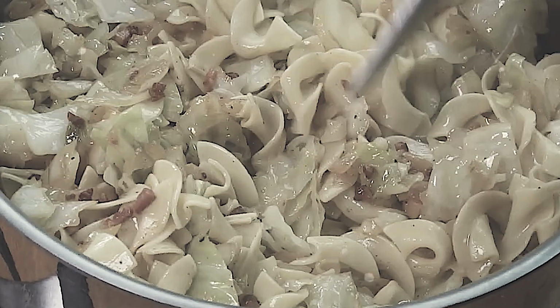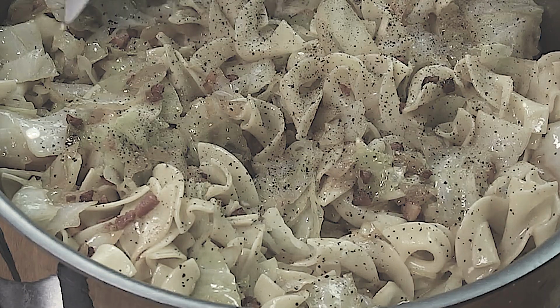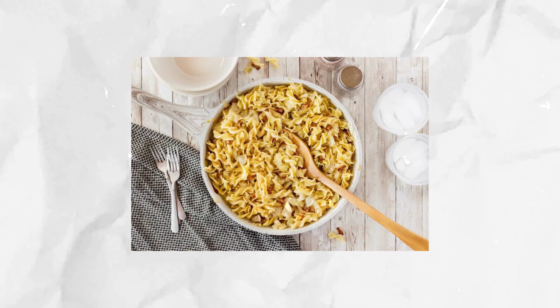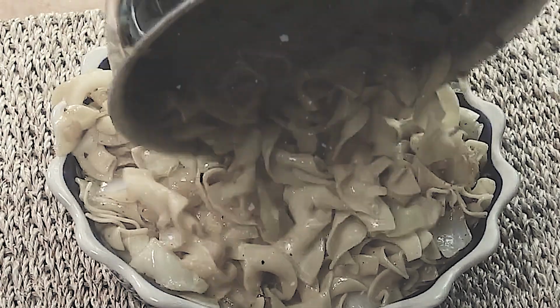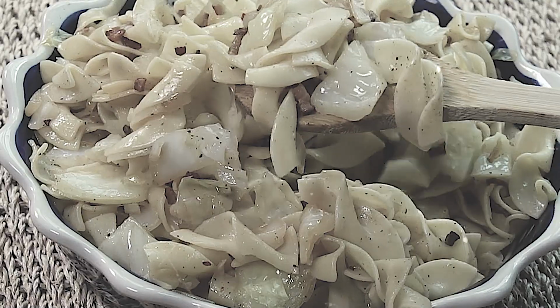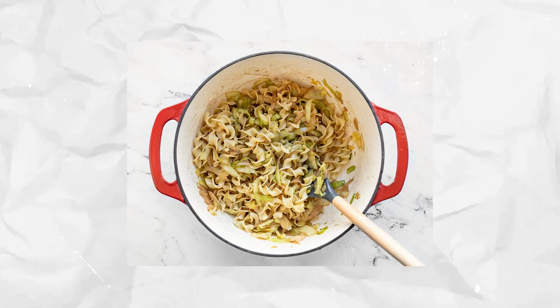There was no mistaking the smell, rich, nutty, slightly sweet, and it had a way of drawing people toward the kitchen, eager for a taste. Served in generous bowls, often with nothing more than a bit of bread on the side, fried cabbage and noodles filled bellies and lifted weary spirits. In a time when thrift ruled the table, this dish stood as a gentle reminder that frugality and flavor could go hand in hand, and that sometimes the simplest meals were the ones that left the deepest mark.